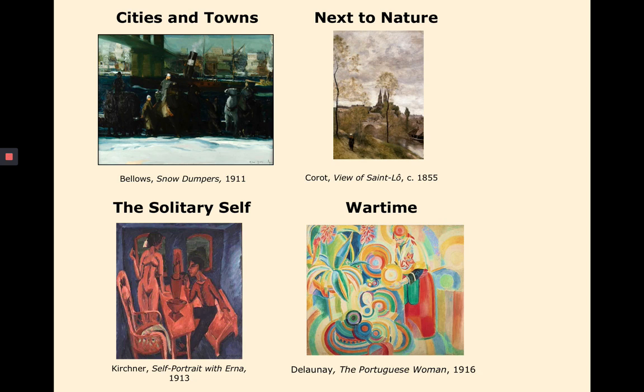Next, Nature has to do with images of landscapes or objects in nature. Again, here is the French artist Camille Corot, in this view of Saint-Lô, a town you see in the background. It is a view of nature, a landscape. Most of the canvas is occupied by the cloudy sky and trees and grass, with this silhouette of the town in the background. The third topic, on yet another wall, The Solitary Self, has to do with portraits.